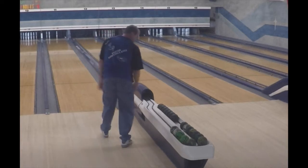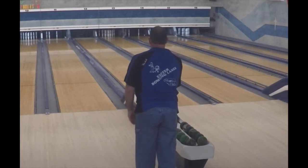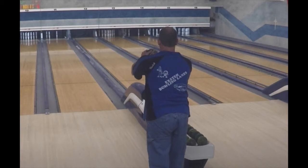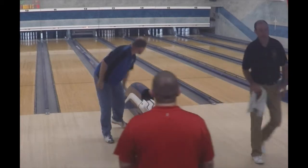And a nice bid by John Winchell on that Caleri. Notorious 4 horsemen plus the inboard pin. Very, very difficult spare to convert. And he'll take an 8 box.